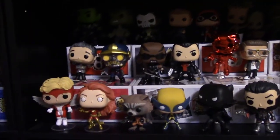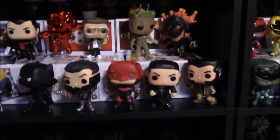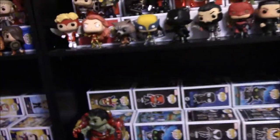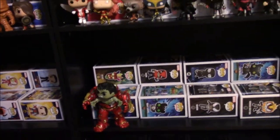Even more Marvel when you get down here. Blade right there. Some more Iron Man, Daredevil. And this bottom shelf, I only have him right now. That one's empty because I've been doing some rearranging. So that's the Hulkbuster. That's the only one I have right there at the moment.